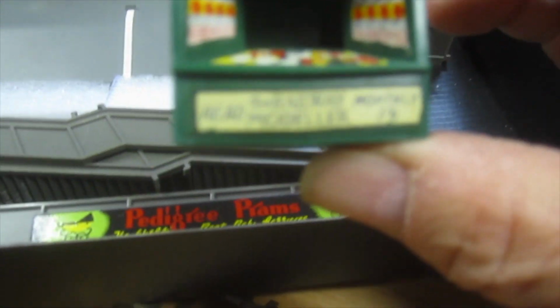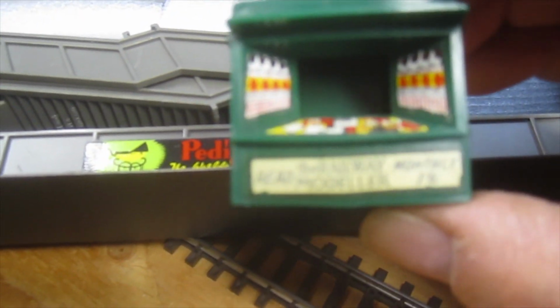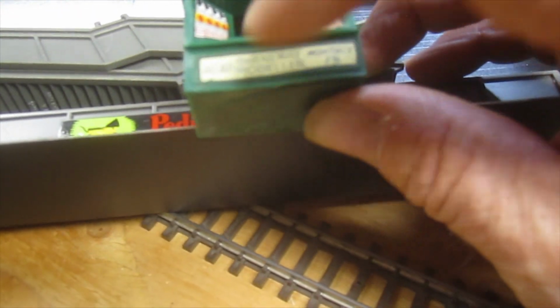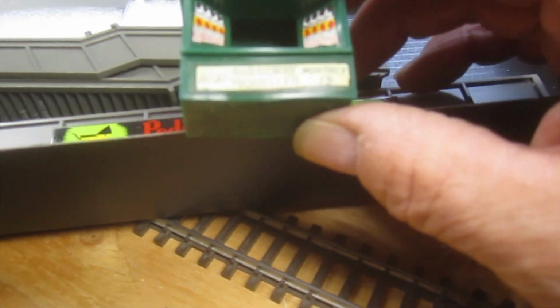A little newsstand, and of course on the bottom, if we can read it, what's going on with my focus here? Well, I'll read that to you anyway. Along the bottom here it says, read the Railway Modeller monthly, 1 shilling and 6 pence.